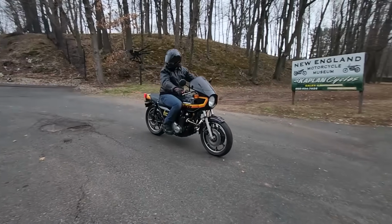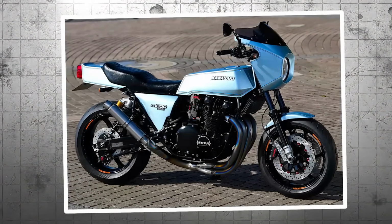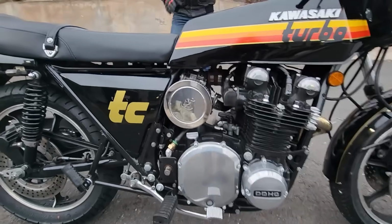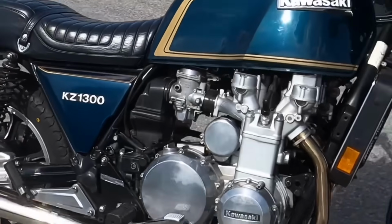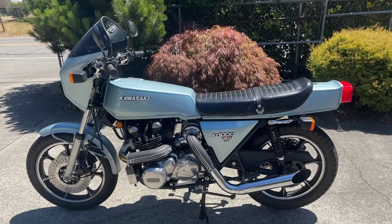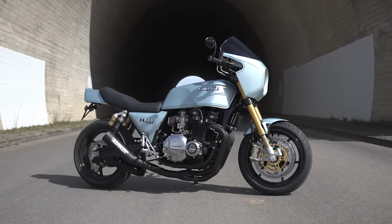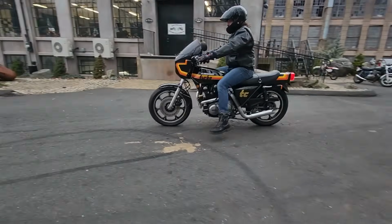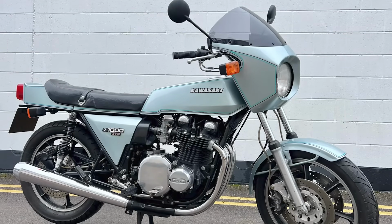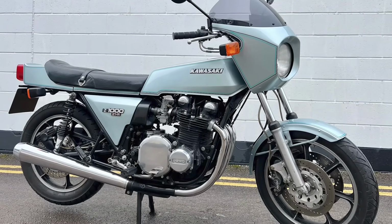This wasn't just a straight-line rocket. It was one of the first bikes to hint at what we now call a sport bike. The Z1R featured cast alloy wheels and a factory-fitted aerodynamic fairing, helping it slice through the wind and stay composed at high speeds. The riding position leaned the rider slightly forward, allowing for better control without sacrificing comfort. Adjustable rear suspension and dual front disc brakes rounded out a package that handled as well as it accelerated.